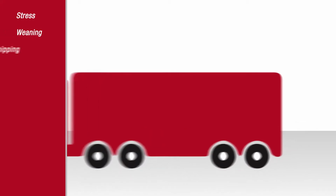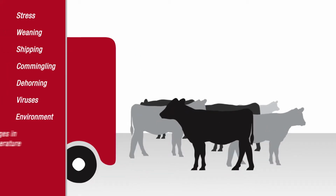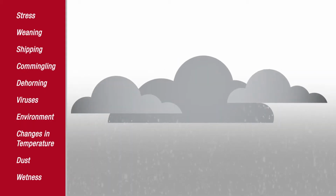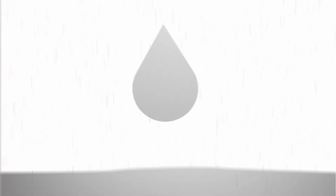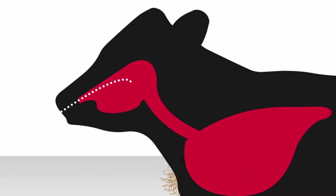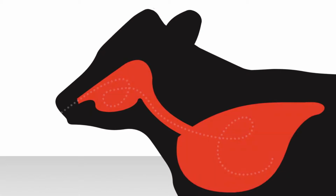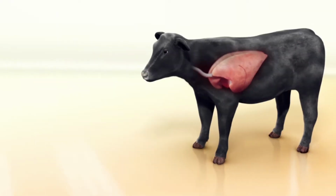BRD is caused when stress, viruses, or environmental factors compromise the animal's immune system, allowing opportunistic bacteria present in the upper respiratory tract to migrate down the trachea and into the epithelial lining of the lungs. There, the bacteria and the animal's own immune response cause irritation, endotoxin excretion, mucus production, and inflammation, damaging the lungs.